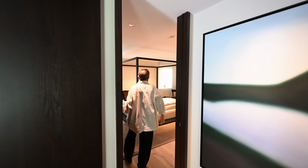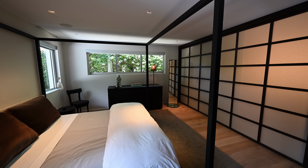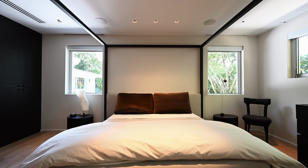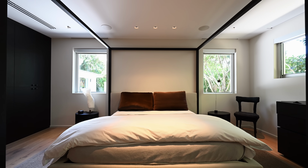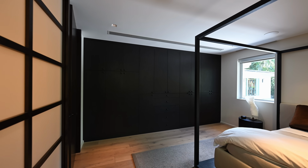This is my bedroom, so you can see it now. I can really show it to you. What I did, I kept it all very simple. Just the bed, and I have storage underneath. And this is the closet that I did, a wall-to-wall closet with cubicles and spaces.